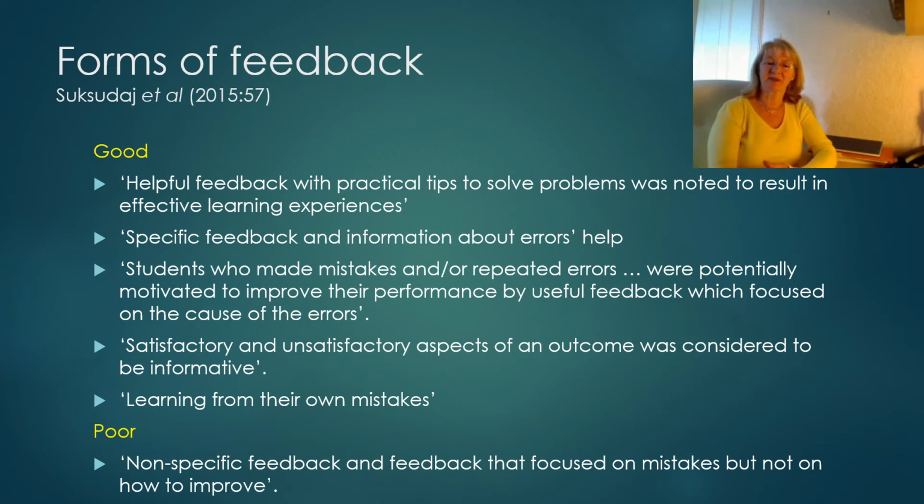Satisfactory and unsatisfactory aspects of an outcome is considered to be informative. They need to know if it's unsatisfactory and need to know what is satisfactory. I think that that all makes perfect sense, but the point is that it needs to be specific. And the students, of course, will learn from their own mistakes, and I'm quite sure that we can remember times when we've thought to ourselves, well, I won't do that again. And that's what happens with students. So we need to inform them when things aren't right, and there's no reason for saying that they are right if they're not. If we look at what the poor forms of feedback are, it seems that non-specific feedback and feedback that focuses on mistakes but not on how to improve are a big problem. So this is recognised. Specific and really practical is what the students are looking for.